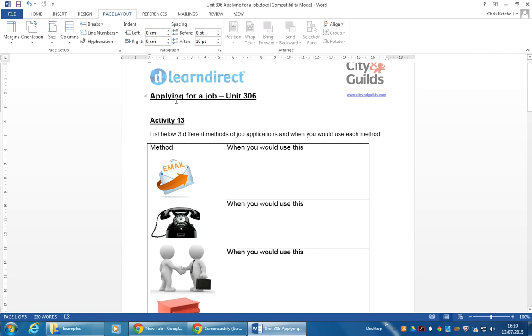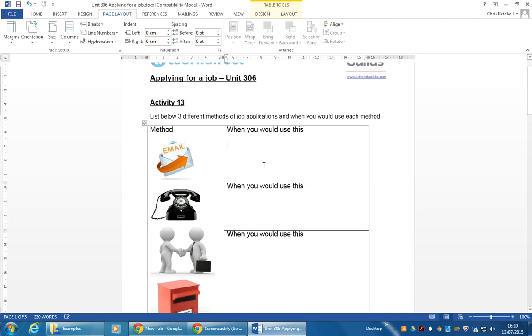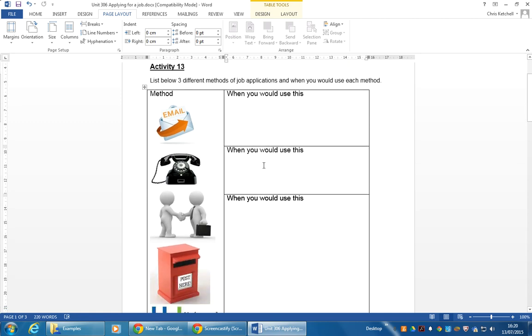This is Unit 306, applying for a job, activity number 13. This says, list below 3 different methods of job applications and when you would use each method. There's lots of different ways of applying for jobs, so I'm going to let you think about it, but I'll give you some clues here.